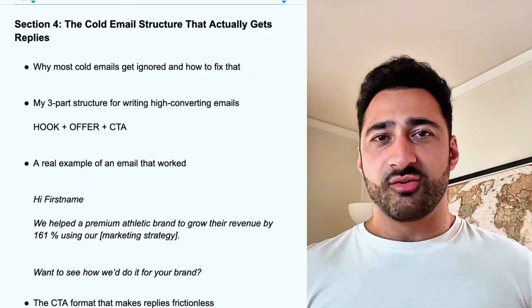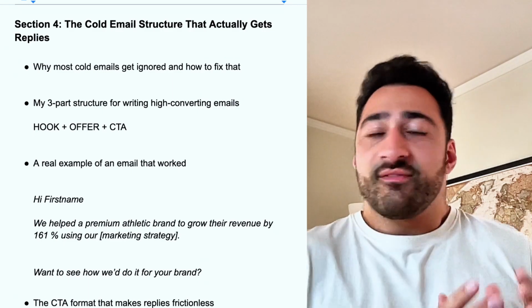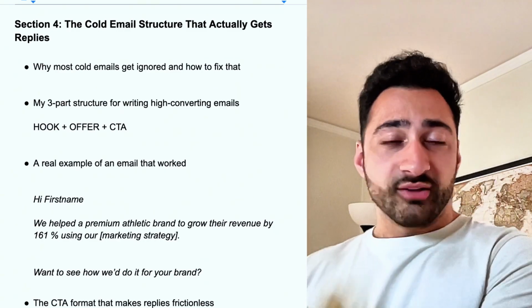Most cold emails get ignored for exactly what I just said. They have a bad offer, or it's going to the wrong audience, or the messaging sucks. So let me make it very, very clear. This is exactly what I do with every single one of my clients. It's a simple 3-part structure. It's the hook, the offer, and the call to action, the CTA.